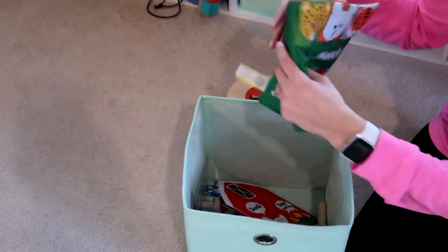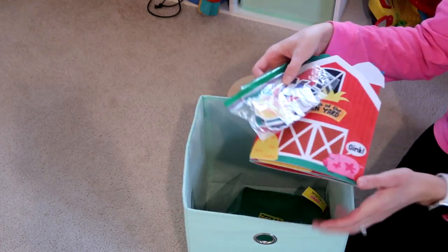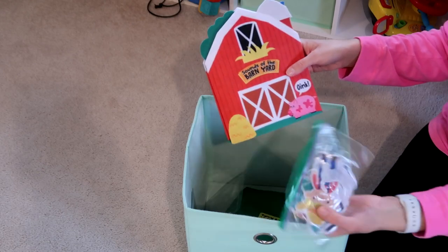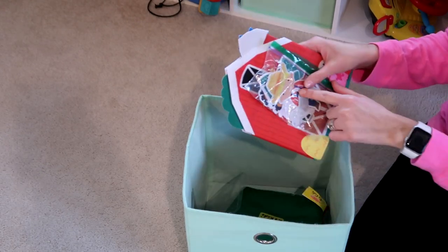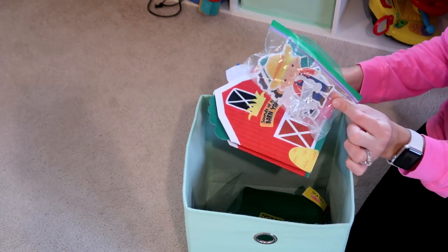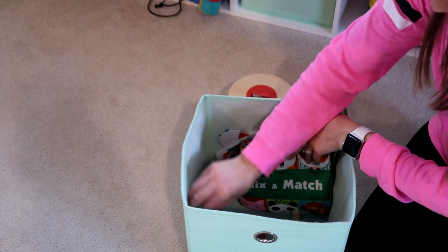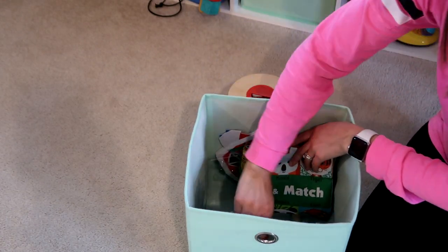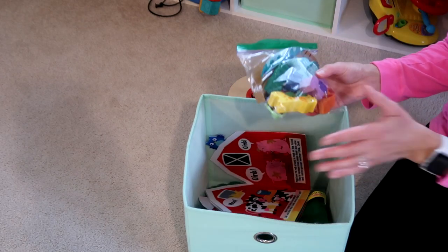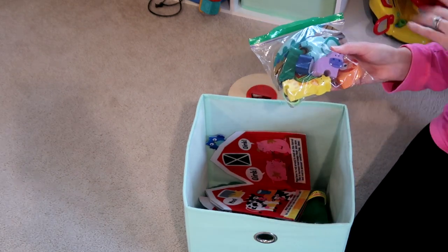So this is something we've had for quite a while. I got this from the Target Dollar Spot. These are the felt barnyard. They have a bunch of different felt activities. So I keep the little creatures in a Ziploc bag, and then I have the felt board there. I have some Magna Doodle little sketch designs in here. And then Target also has a lot of the wooden toys.